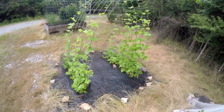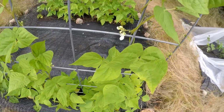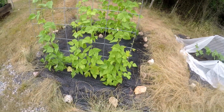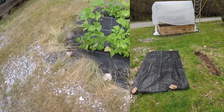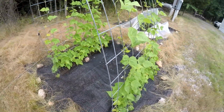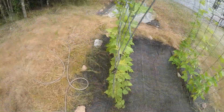Over here I got some Kentucky Wonder beans. Look at those blooms. This thing is just blooming like crazy. Planted these things probably, I don't know, a month, 6 weeks ago, and just dug little short trenches in the ground in the middle of the grass patch and put down the ground cover and put the trellis up, and they are just blooming to their heart's content. Hope to have beans real soon.